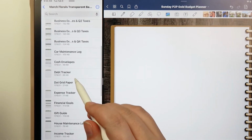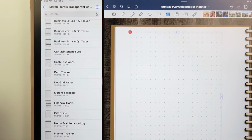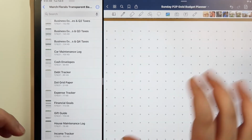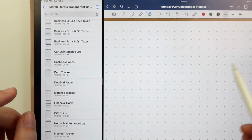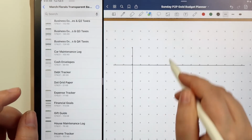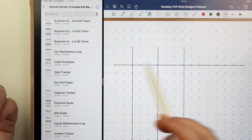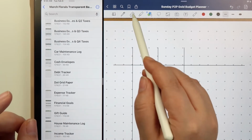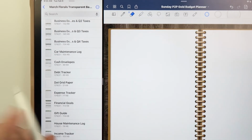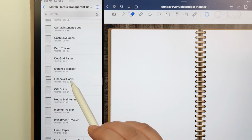You get a debt tracker. You're gonna get dot grid paper. So if you wanna create your own tracker of some sort, what I love about the dot grid is that you can use the shapes tool and you can create straight lines really easily and create your own table and everything, and track whatever you would like there. So that's really nice. And then you've got your expense tracker, a financial goals worksheet.